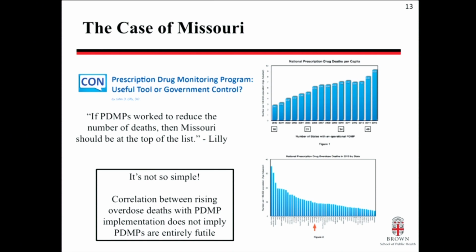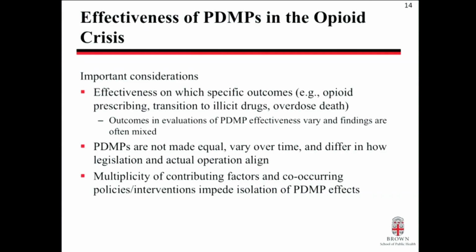based off of the correlation that over time, as PDMPs have become implemented, we've also seen parallel increases in overdose fatalities. What I say to that is that is really an oversimplification in terms of understanding the potential effectiveness of prescription drug monitoring programs. We do really need to think about important considerations, some of which have been brought up by other speakers before me, including the difficulty in evaluating PDMP effectiveness in the context of very different outcomes.